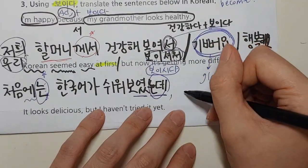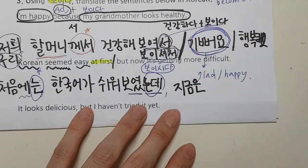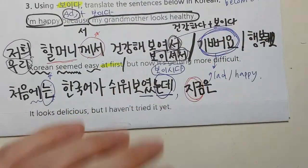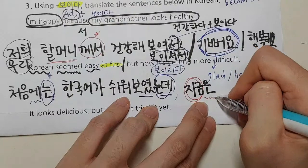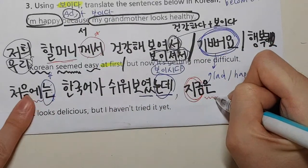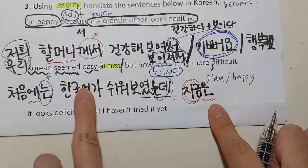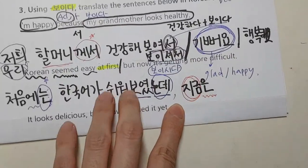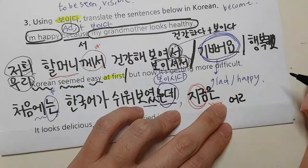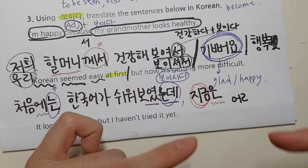지금은. So 지금 is a noun that means now, and you can also write the particle 은/는 here, because you're comparing 처음에 and 지금, and they're different. So 처음에는 like this, but now 지금은 get difficult. Do you guys remember how to say get difficult? Get difficult.